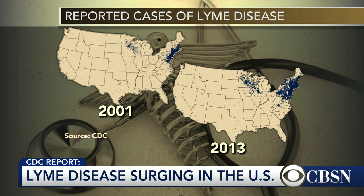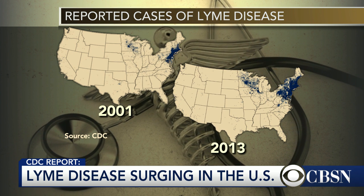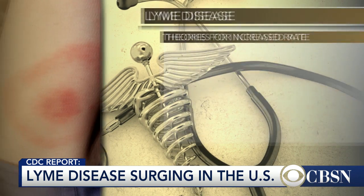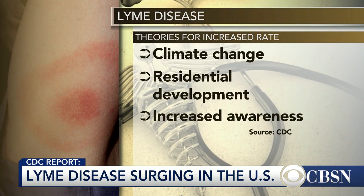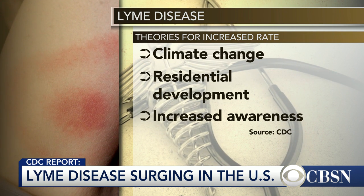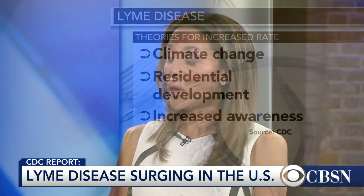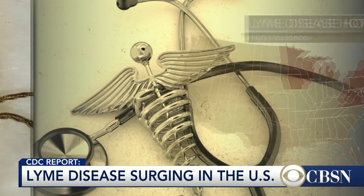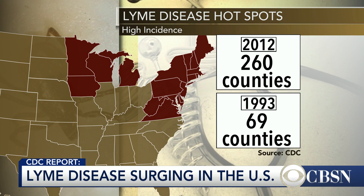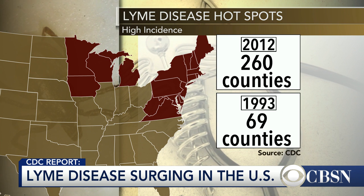So really, Lyme is spreading in all directions. There are a few reasons behind this. It's not entirely clear, but most experts agree climate change plays a role. And then there are other factors like, for instance, residential development. So areas that used to be wooded have been cleared to put homes or businesses. And so the rodents, the deer, and the ticks that go with them have to migrate to new areas. And they think that might be also creating the spread.